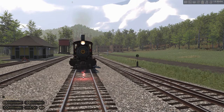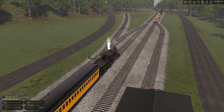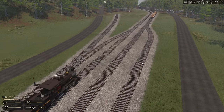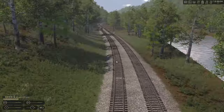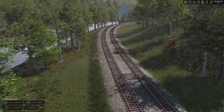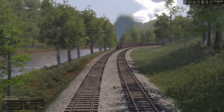Now, number one, you can follow. Let's catch up with number two here now that we got both running. And the switch is lined for our movement. Because we're going to have to go to Ella and then run around to shove these cars into where they need to go.